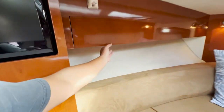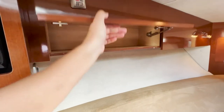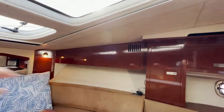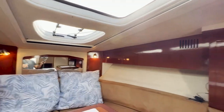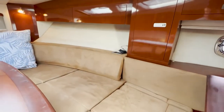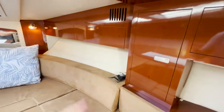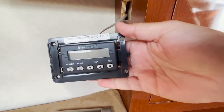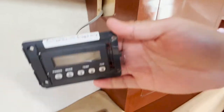So down here, you have four cabinets like this running all the way around. So 1, 2, 3, and 4. Those are a ton of space. Honestly, this boat has a ton of space in general, but you can utilize those. This is actually a controller for the HVAC. We're doing some repairs right now, but this is the HVAC controller. It just sits in this hole right there.